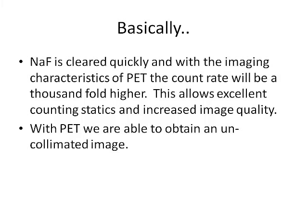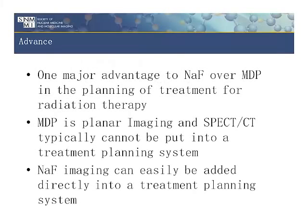As we talked about, 10 to 100, in our experience, the uncollimated sodium fluoride imaging compared to MDP, when you have the delays, sodium fluoride is a lot higher. This allows excellent counting statistics and increased image quality, with the PET able to obtain an uncollimated image. So another advantage.